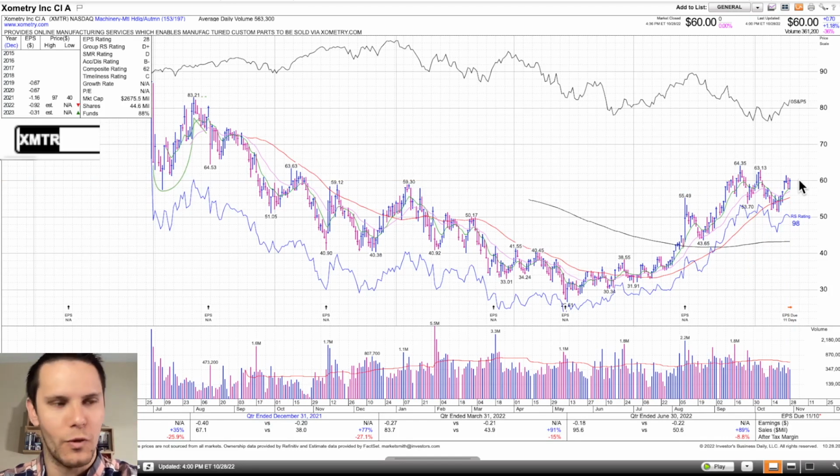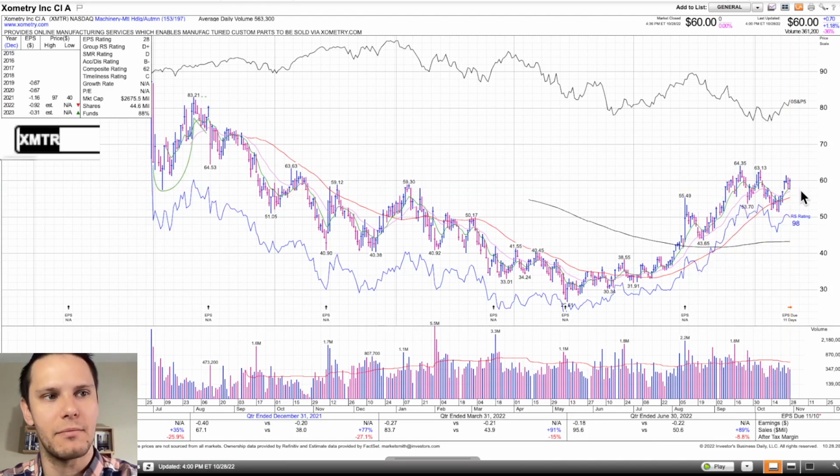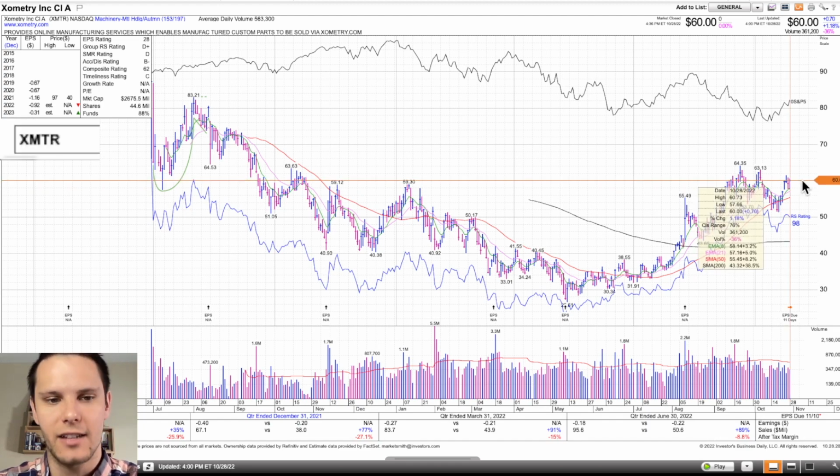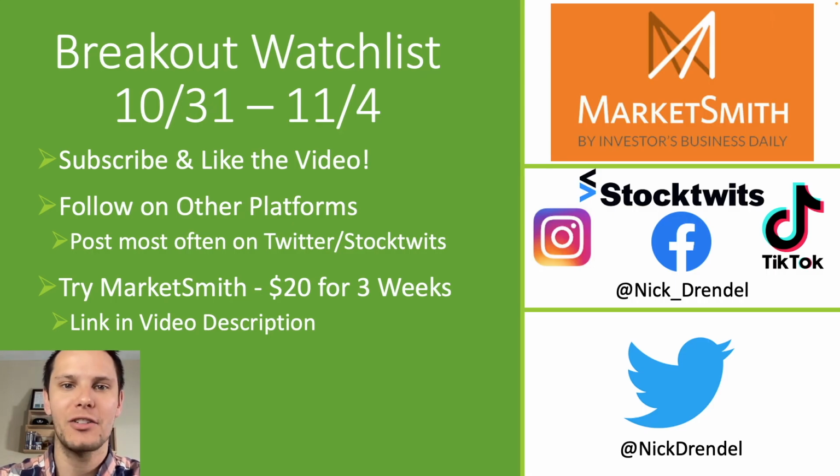So Friday, we closed right at $60. I want to see, if the market sells off Monday, Tuesday, if we hold the low from Monday as potential support along with that 8-day EMA. And then if that's the case, looking for $60 as a potential entry point, or just a break over Friday's high, 60.73, for XMTR. And that's going to be the breakout watch list for the upcoming week.